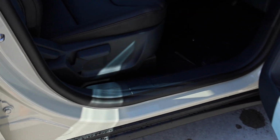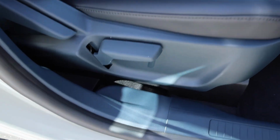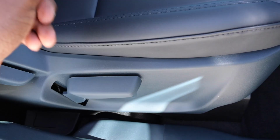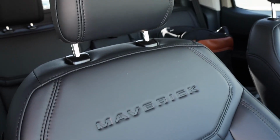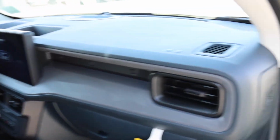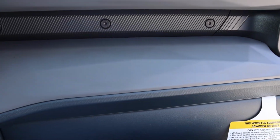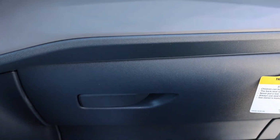Now on this side, you do have a manually operated seat. It does go up and down, which is nice, and I like that. They say Maverick on the seat back. No tilt headrests. Let's go ahead and step in on this side. Oh yeah, these seats are really comfortable. They're really soft, which some people will like.